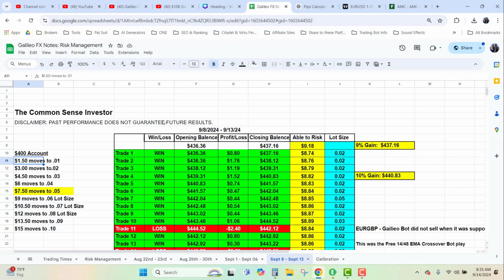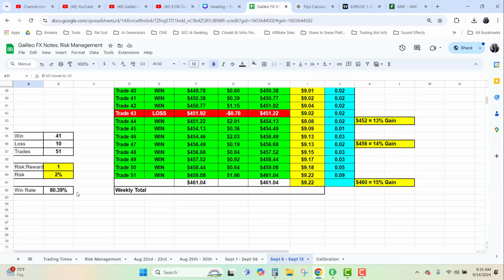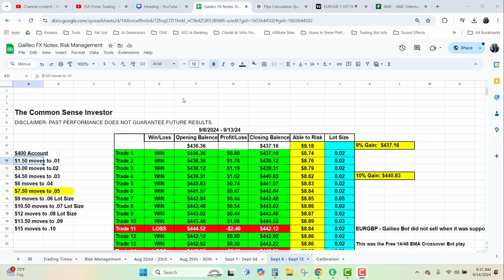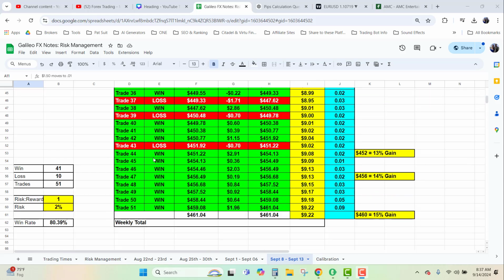If we look at the Google spreadsheet that I made, scroll down to where you see the description and click more, and you will be able to see the risk management strategy Google Drive. That is this right here. You can follow along during the week all the different trades that we'll be doing using the Galileo FX Trading Bot.